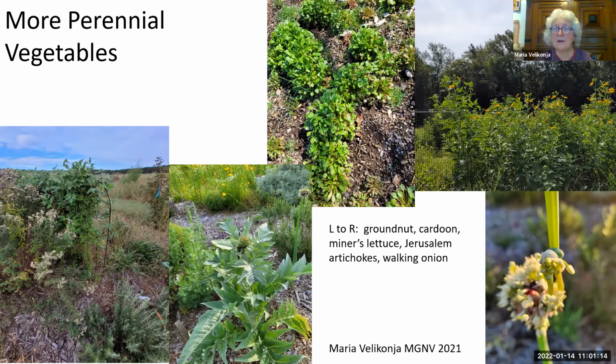To the right of that are Jerusalem artichokes. They're what look like the tall sunflowers. These have what we've been referring to as multi-functions. This serves as a beautiful flower in the summer, usually July, mostly August. But then the Jerusalem artichoke is a tuber that can be dug up and then eaten. It's a winter vegetable. You want to wait until after the first frost. It'll taste even better then.